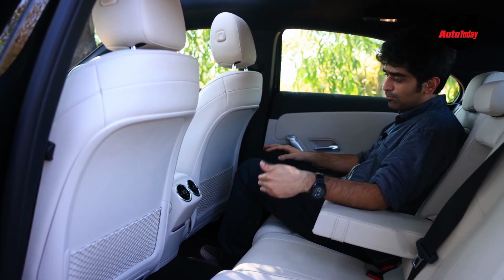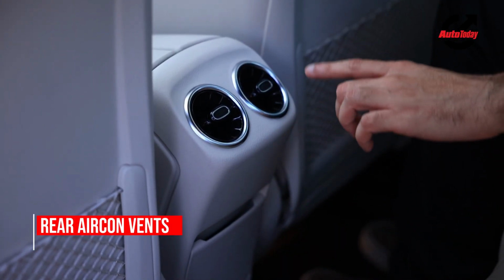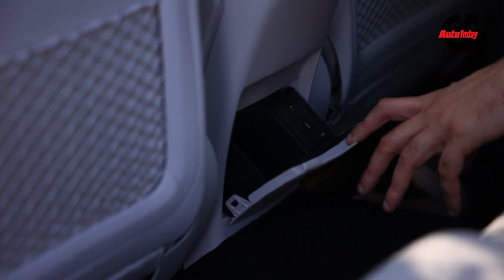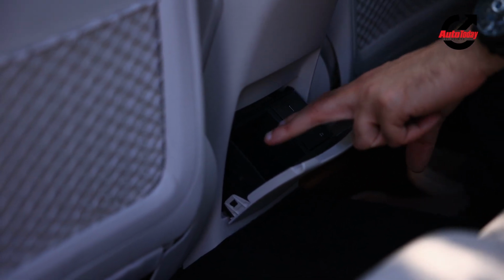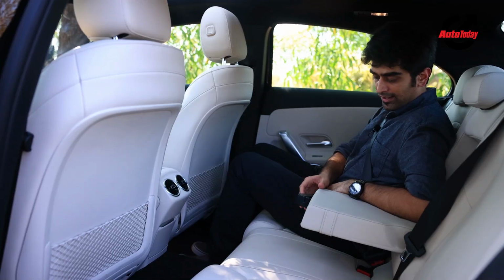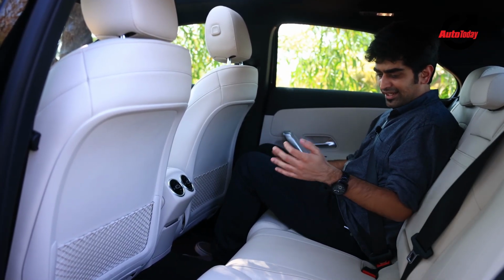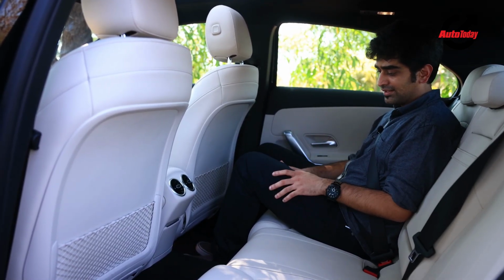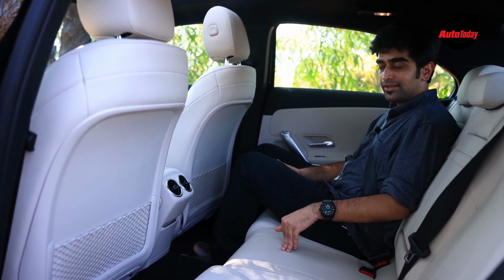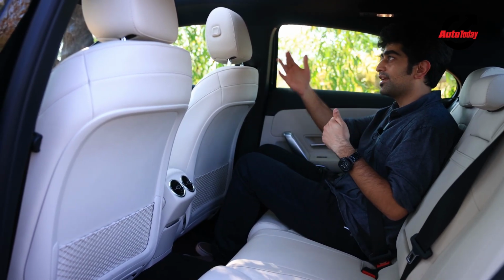Moving on to the amenities you get in the rear seat, you get AIRCON vents. It's a 2-zone climate control, so no temperature setting, but you still get AIRCON vents, and you get the 2 USB Type-C charging ports back here. You get an armrest with cup holders which can pop out like this, and if you fold it up, you can squeeze in one more person here, but that's not recommended. It's best suited for 2 adults, especially because there's a big transmission tunnel, so that person sitting in the middle won't be quite comfortable.